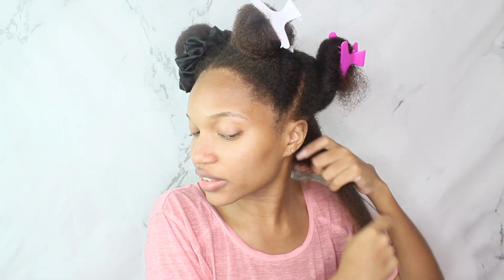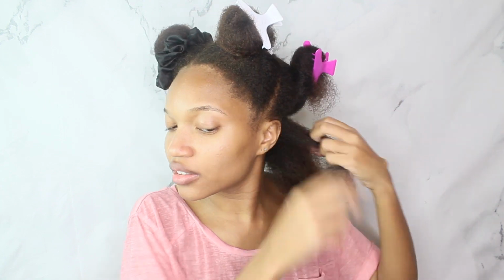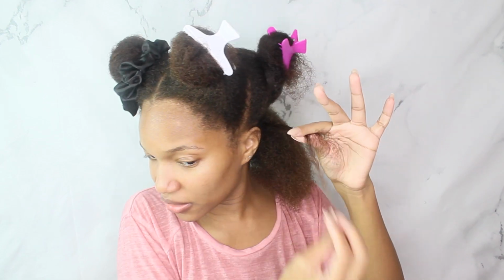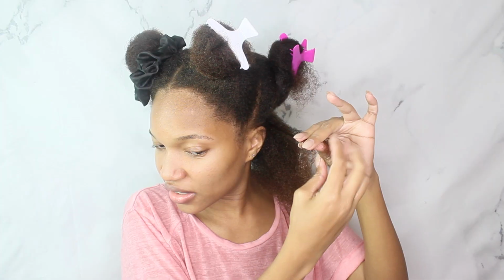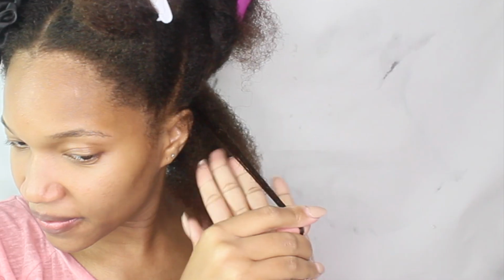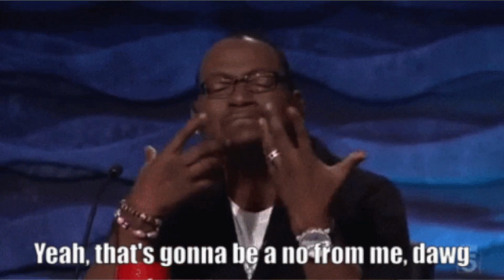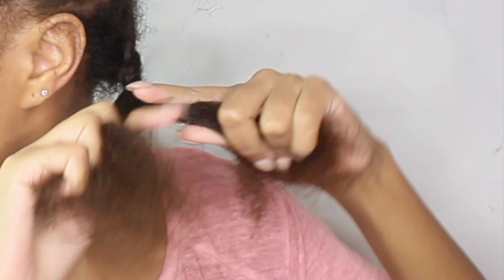Let's try that again. So it's a styling gel. It's not like a curling hair gel. It's not curling my hair necessarily with this gel. Okay, I gotta put like a heavy amount. Yeah, my hair is not curling up with this gel. So we're just gonna do a braid.